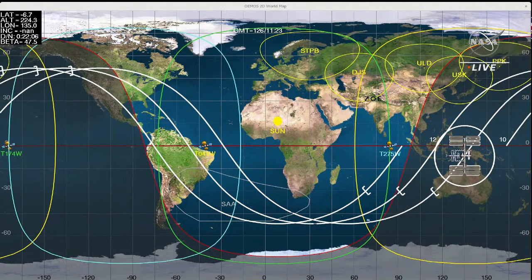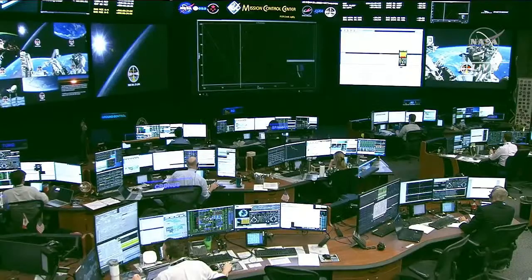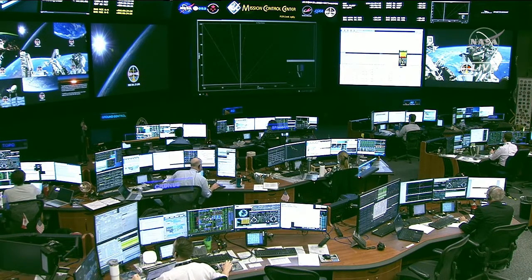Relocate burn 0 complete. Dragon copies. Undocking burns 1 and 2 allow for the physical separation of Dragon from the station. Relocate burn will continue to increase the separation distance between Dragon Endeavour and the International Space Station up through the docking axis to the 60-meter point, the point that the crew will then initiate a transition to the new axis.